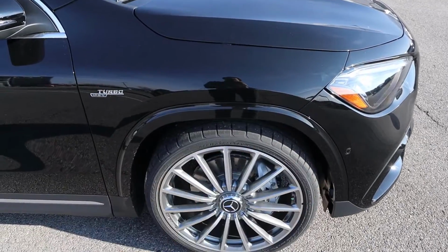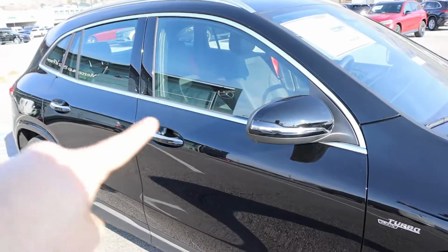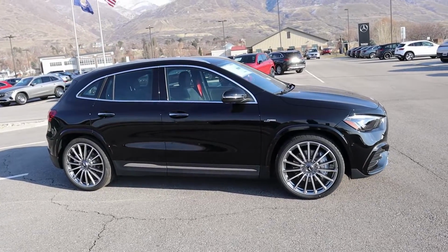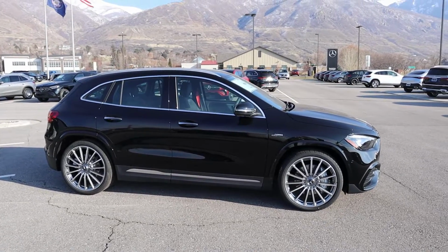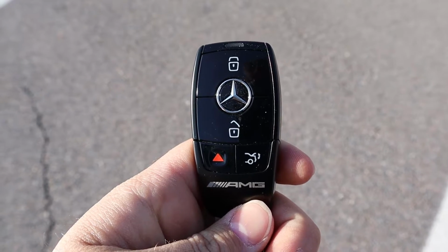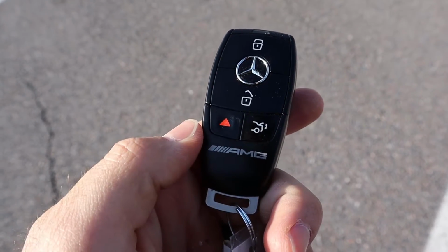Anyways, you guys can see the fender flares are body painted, and then notice the Turbo 4matic badge there. And then you guys can see with the silver trim around the windows. And putting it all together with the side profile, this is where you guys can kind of see it's got that sort of like hot hatch type appearance. And then taking a look at the key fob, you guys can see we've got our lock and unlock function. We got the opening here for the hatch, AMG logo as well.